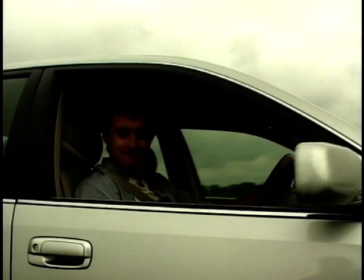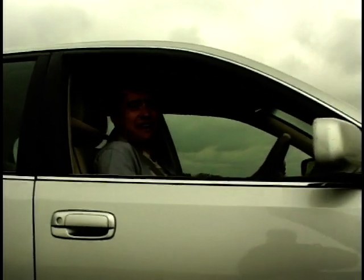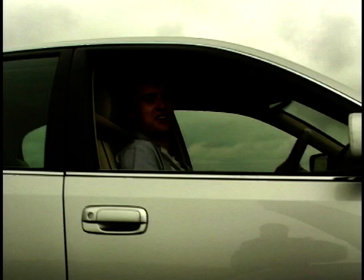I've discovered something. There is so much adjustment on the driver's seat in here. If you can't get comfortable in this, then I think you belong in a circus. This is great.